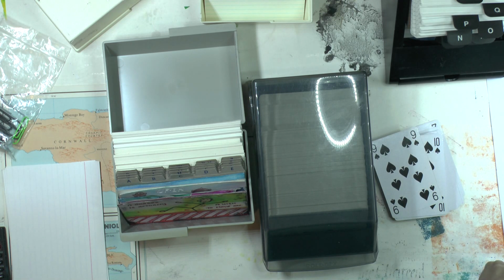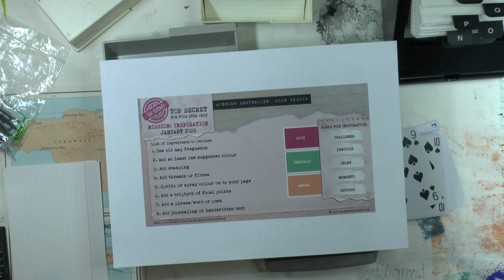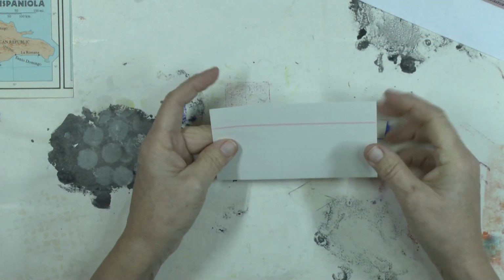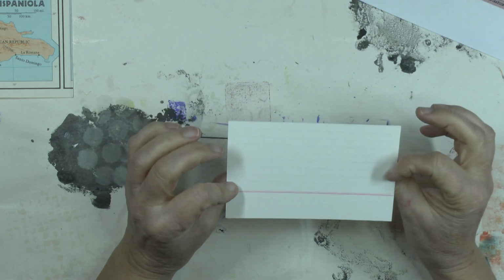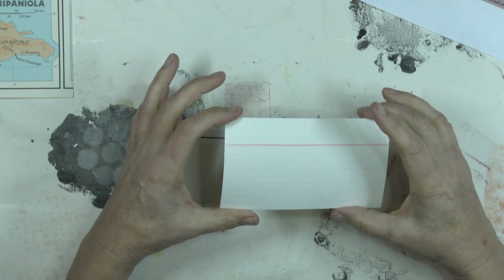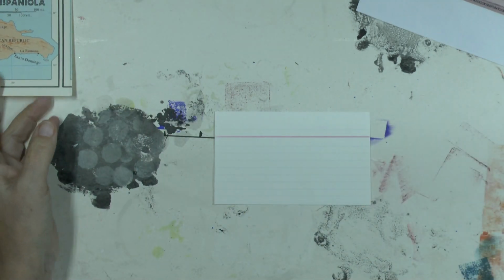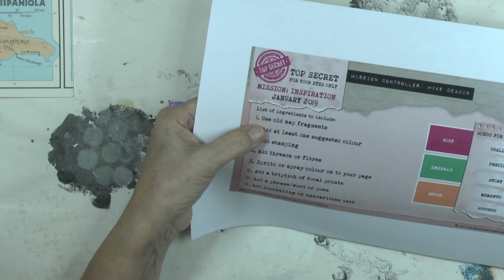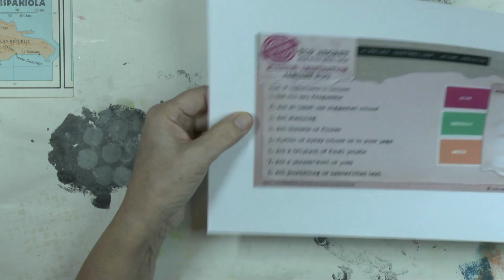So I will start with this one. Wish me luck. Well, let's start. It's a challenge to do everything on a little card, but I will try. I'm going to start with one. Use an old map. Use old map fragments.